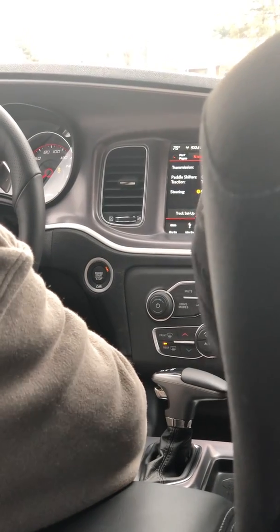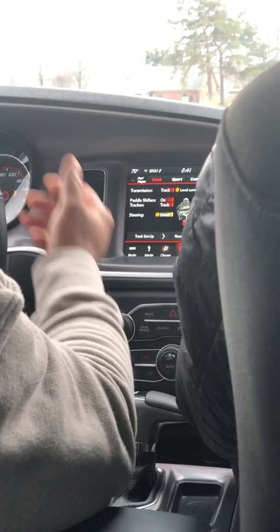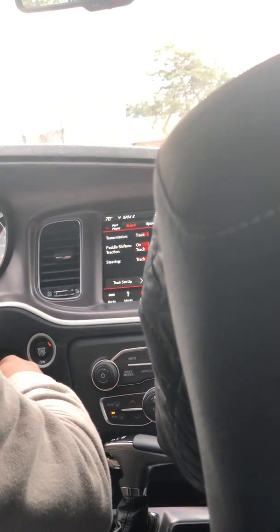There's no clutch though, is it? No, it's no clutch. Yeah. So you're controlling the upshift and downshift. Yep, you're controlling the shifting. I don't want that.